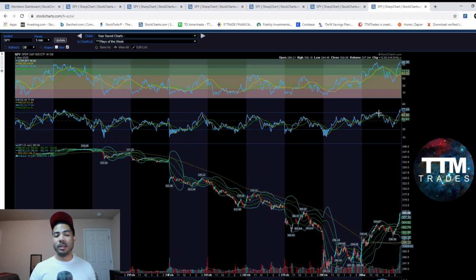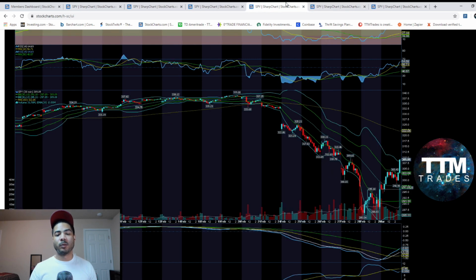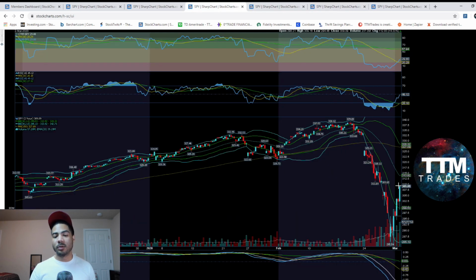And if you look at the 5-minute chart, the 5-minute chart is starting to get oversold. So what do you think is going to happen? If it's starting to get oversold, it's going to pull back here soon. So what I see is we're going to run to that 313 to 315 area. The 5-minute chart is going to be oversold. It's going to need to pull back and consolidate. So we'll hit this area possibly tomorrow. Pull back and consolidate, right?